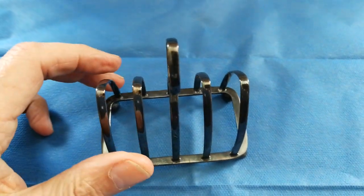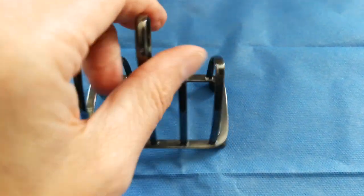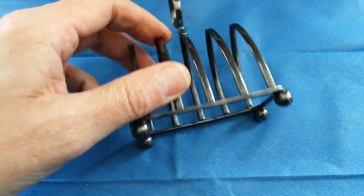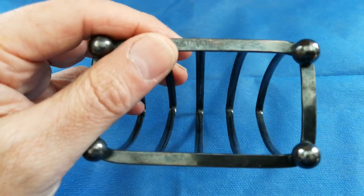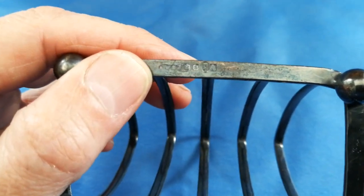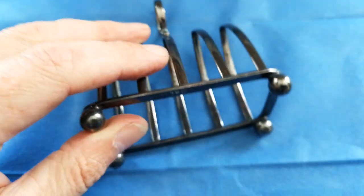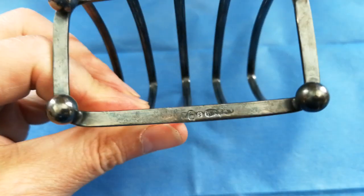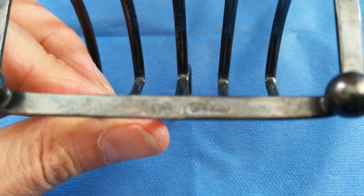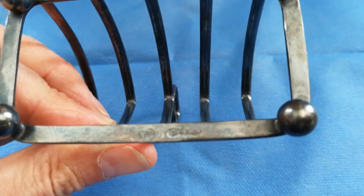The next bit, this toast rack, not something I would normally buy. It's nice and small. It cost us £1. I like the style of it, the shape. It's got some age to it. And on the bottom, hard to see, but we have EP for electroplate. We also have a mark. Try to zoom in a little bit there.